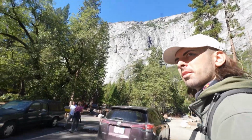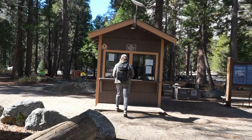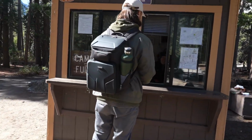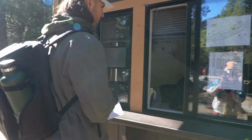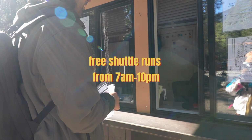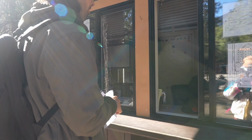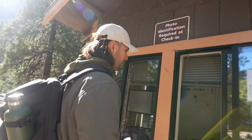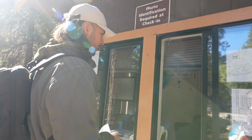I want to ask something about the shuttle. Hi there. Just want to see, how often does this free shuttle come by here? Kind of just does its own thing. There's no schedule for it? No, it just runs from 7 a.m. to 10 p.m., just based off of traffic patterns and their lunch schedules. So it can be anywhere from like 30 seconds, like you'll see 3 buses one after another, and then sometimes it can be 15 minutes.